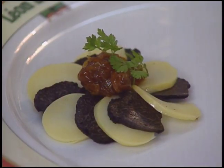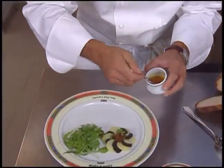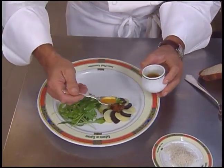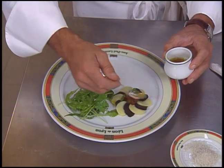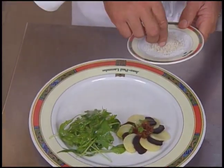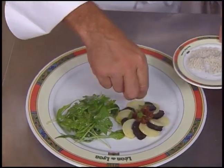The terrine is served with alternate slices of truffle and cooked potato, with onion confit on top. The vegetables and a small herb salad are dressed with a vinaigrette. This dish is actually a very sizable first course, and as true with many French preparations, would serve equally well as an entree. This is fleur de sel, the fancy and expensive salt.